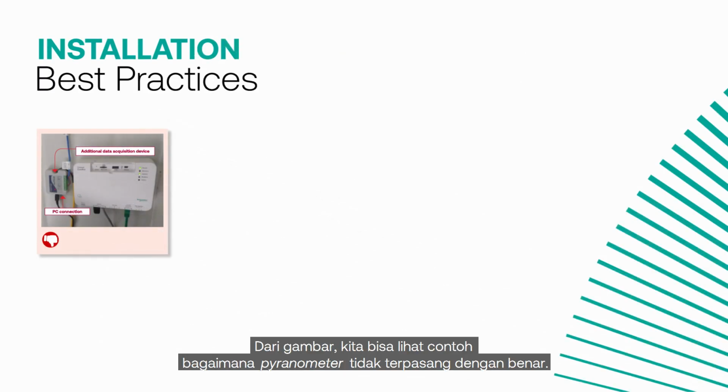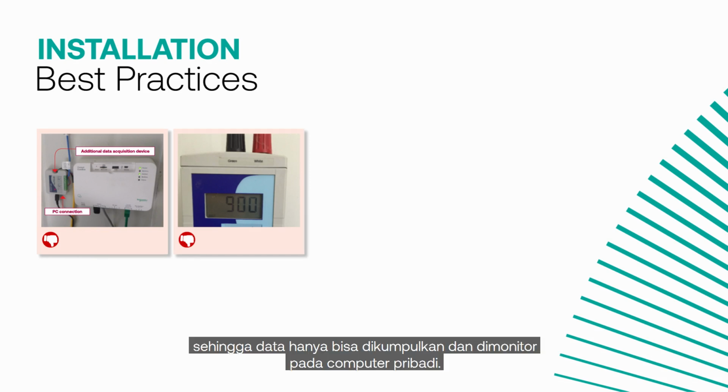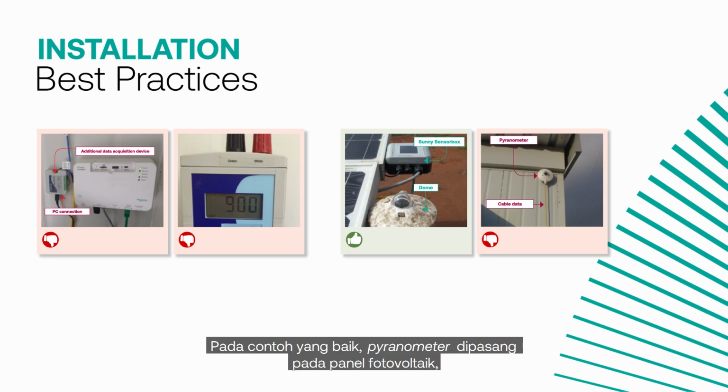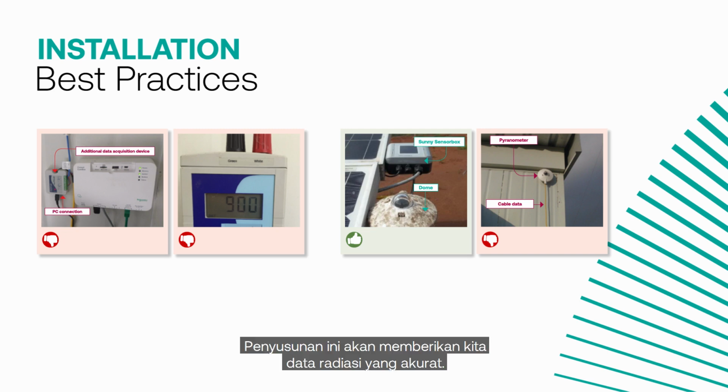From the pictures, we can see examples of how the pyranometer is not installed properly. In the bad examples, the pyranometer is connected to an additional data logger device, hence data can only be gathered and monitored in the personal computer. In another bad example, the pyranometer is installed vertically under the roof. Thus, the pyranometer will be under the shade and give inaccurate and unreliable irradiation data. In the good example, the pyranometer is installed on the photovoltaic panel and directly exposed to sunshine. This arrangement will give us accurate irradiation data.